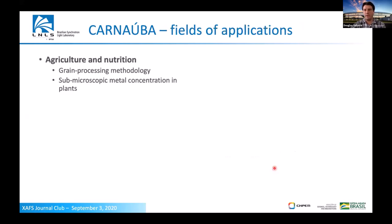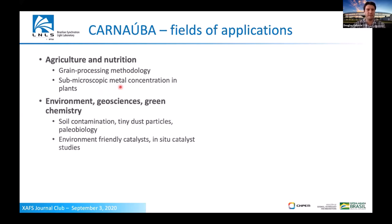And we are meant to cover a variety of fields. We have in Brazil a very well-developed environmental sciences field, from agro-environmental sciences. So we have a lot of problems in agriculture and nutrition. Of course, you know that Brazil relies mostly on agriculture for its gross income. So we have a lot of people working on different types of nutrition methods for the enrichment of soil and plants themselves.